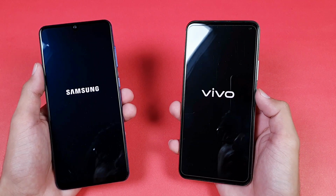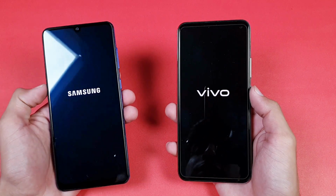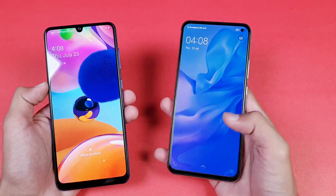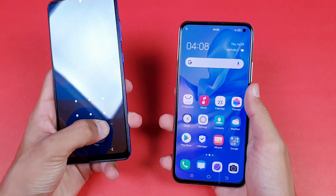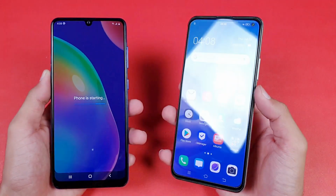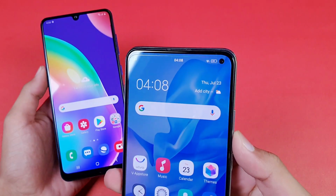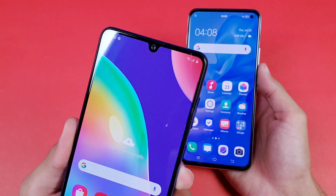Both phones are running on Android 10. We have the One UI 2.1 update on the Samsung Galaxy A31 versus Funtouch OS on the Vivo V17. You can see the Vivo V17 is just a tiny bit faster there, followed by the Samsung Galaxy A31, about a 1 or 2 second difference between these two devices. Both phones come with a full HD Super AMOLED display, but we have a punch hole on the right hand side on the Vivo V17 compared to a notch on the Samsung Galaxy A31.